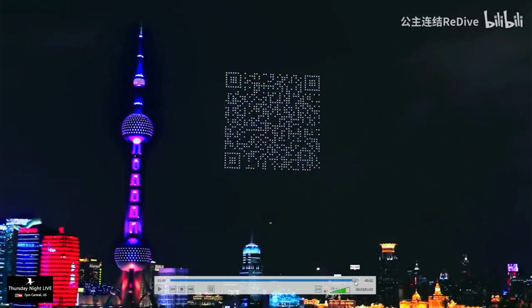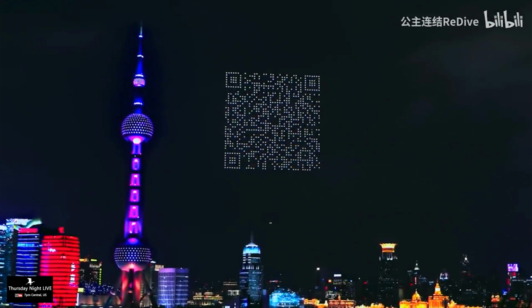There it is. Doing a QR code is just... Yeah, hold on. Let me see it. There it is. So if you want to scan it, go ahead. What is it? What does it bring up? It'll take them to the Bilibili app. It's their online entertainment app. Okay, that's neat.